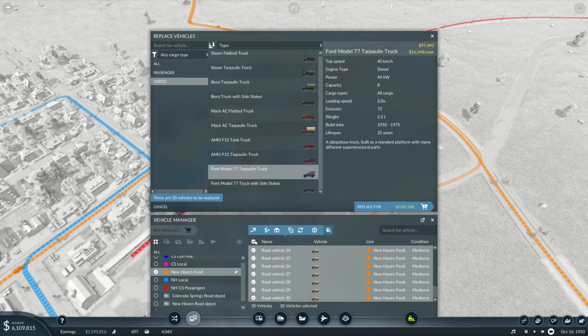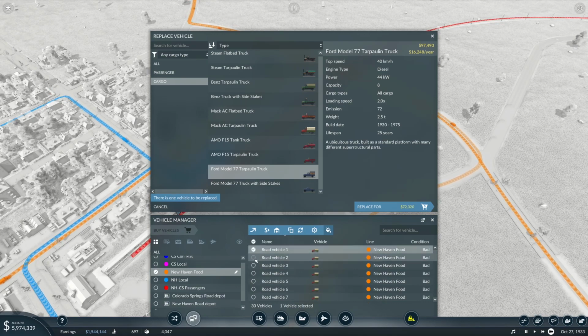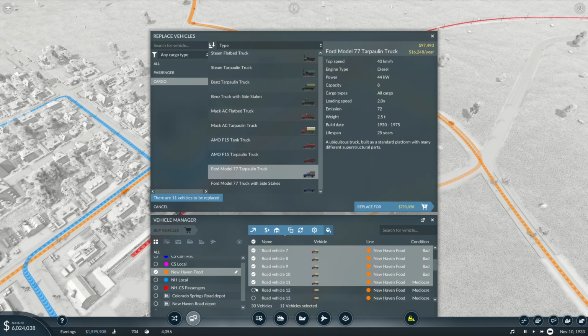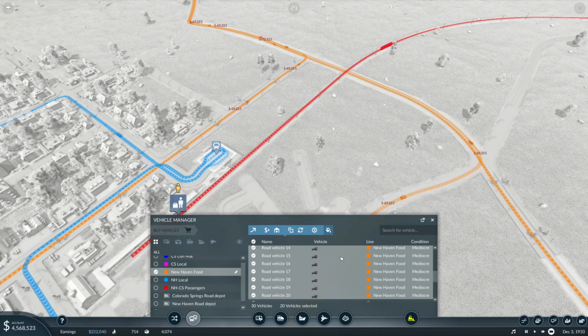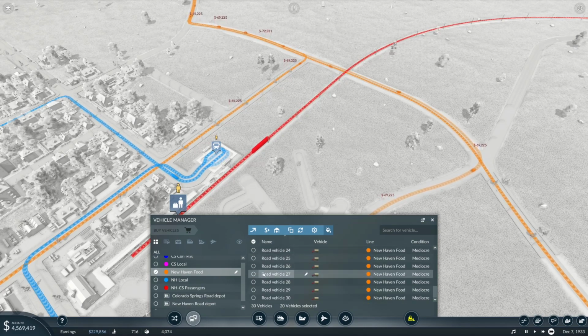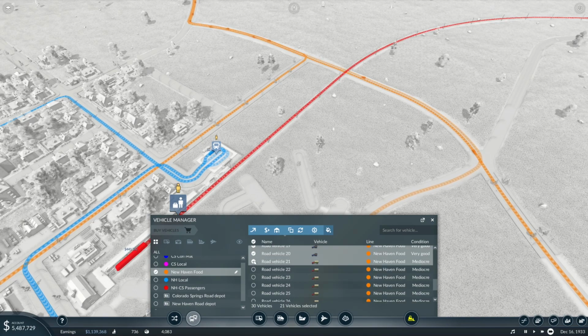So what I think we do, we don't replace everything, but we replace 20. Do we replace 20? Do we replace more? I think at least 20. So if we go and replace 20 of those vehicles at a cost of 1.4 million, let's go and do that. Replace those vehicles. Now the question is, do we keep the others? Do we replace the others? Do we chuck them out?